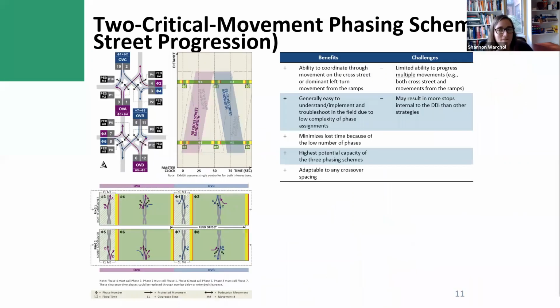We put forward 5 different phasing schemes. And so when I talk about phasing schemes, I'm talking about large structures of how to create progression along the corridor. And so there are, and I'll get to them in a second, there are kind of these add-ons, but when we think about kind of the 5 main ways to move traffic without any of these additional add-ons, they really come in 3 categories. So there's 2 critical movement progressions, 3 critical movement progressions, and 4 critical movement progressions.